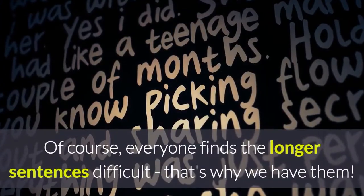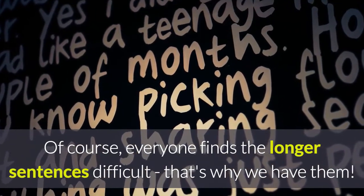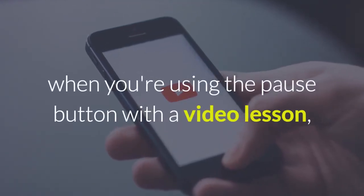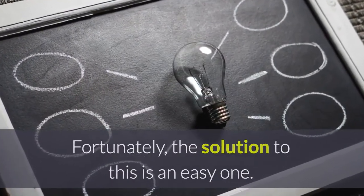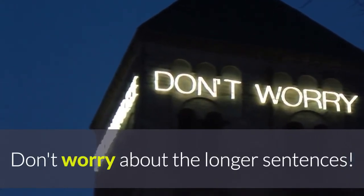If, by contrast, you have problems with indexing, you will probably find that the longer sentences are particularly difficult. Of course, everyone finds the longer sentences difficult, that's why we have them. But if you find them painful even when you're using the pause button with a video lesson, then you may have indexing issues. Fortunately, the solution to this is an easy one. Just don't worry about the longer sentences.